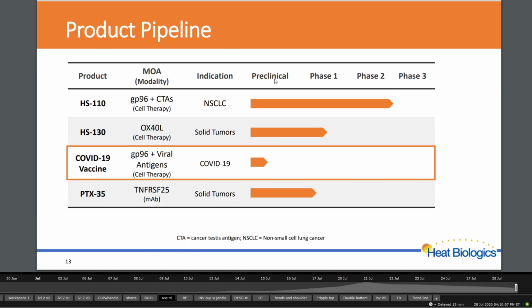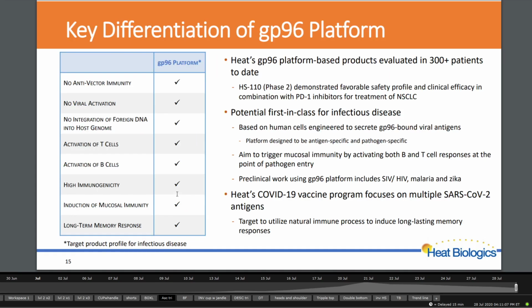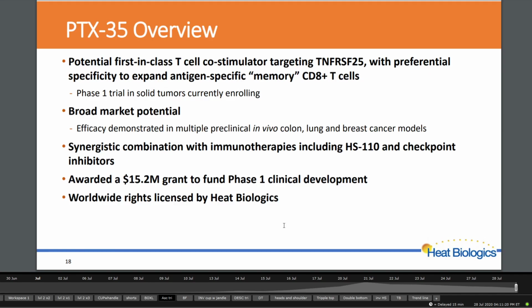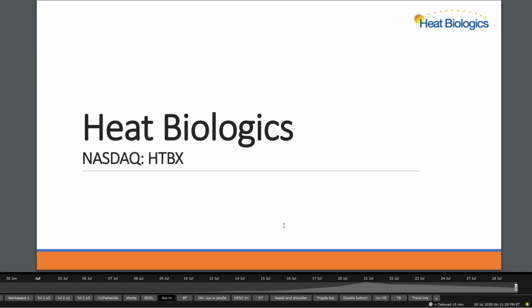The COVID-19 vaccine, they've talked a little bit about that in their presentation. They said something related to their technology, that they're focusing on multiple SARS-CoV-2 antigens, and the target is to utilize natural immune process to induce lasting memory response. So that's the kind of vaccine they're looking for. PTX35 was awarded a 15.2 million grant to fund phase 1 of clinical processing, and it obviously paid off. Not much going on over there.